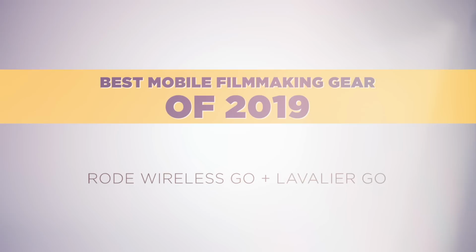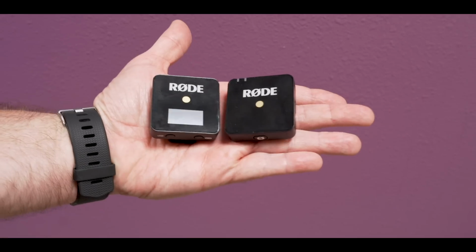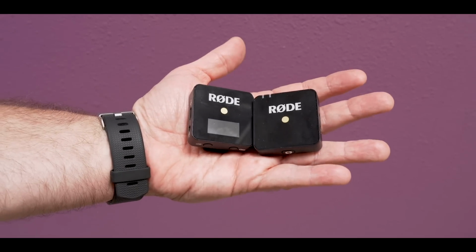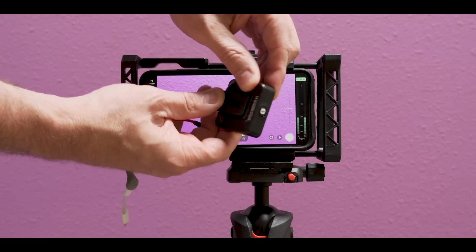All right, number 5, now we're going to talk about sound. And this is 2 products from one company, and that is Rode. It's the Rode Wireless Go and the Rode Lavalier Go. This is an incredibly affordable wireless mic system. You really can't beat the bang for the buck. And the sound quality is excellent too.